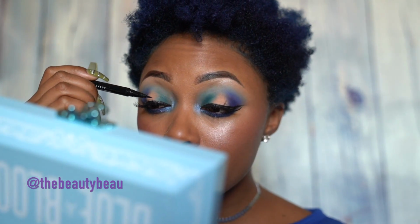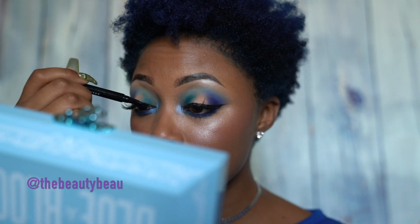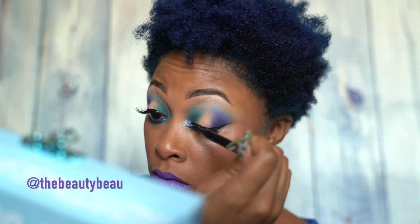I'm going to cover my lash band because it looks a little more patent than I would like it. Y'all know I love a matte finish with my eyeliner, not patent leather.